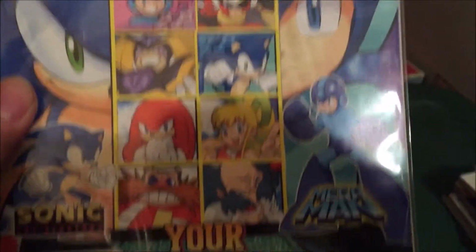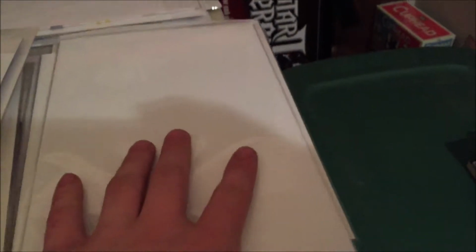Then we got another Sonic Universe, part 2 of the Sonic and Mega Man stuff, which I really wanted to get into, but there's no places around me selling comics. And that was really frustrating to me, because I really wanted these Sonic comics. Then I got Sonic X issue 1.